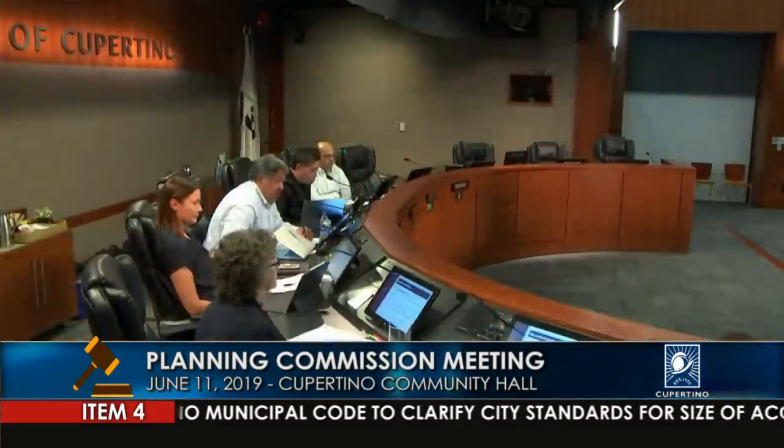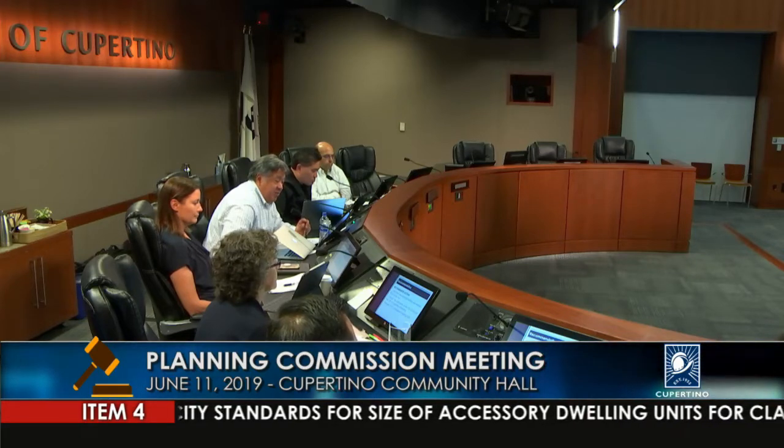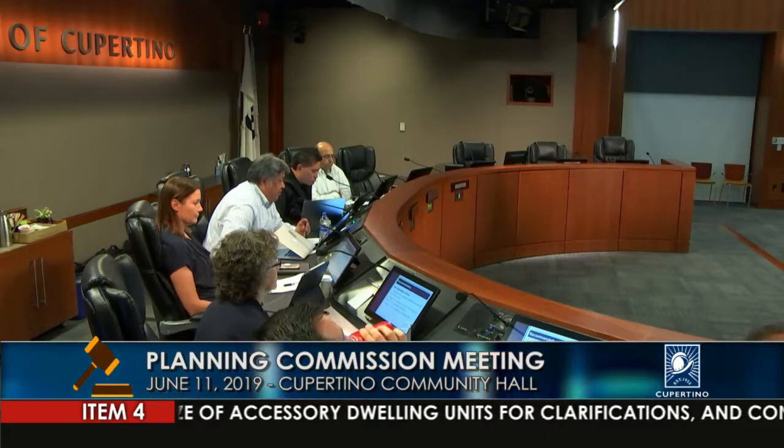All right. So I move that we find the proposed actions are exempt from CEQA and adopt an ordinance of the City Council of the City of Cupertino amending Chapter 19.112, accessory dwelling units as submitted in the packet. I'll second that.